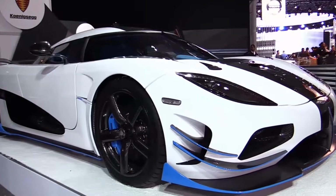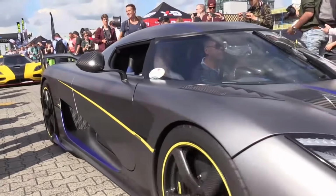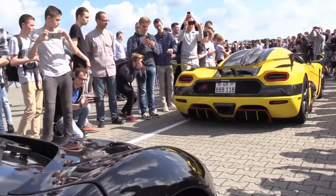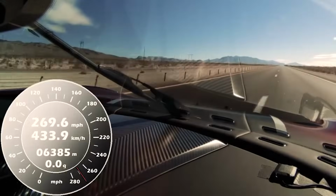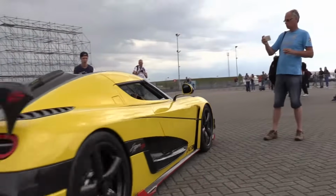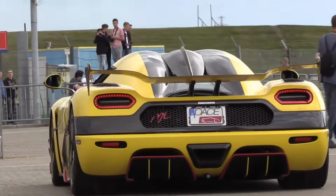In 2017, the hypercar Koenigsegg Agera RS set several world records in a single day, including the absolute speed record for production cars, 288 miles per hour. Unlike Hennessey's record, these runs were conducted following strict rules in both directions. In one of these runs, the speed even reached 284 miles per hour.